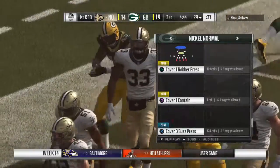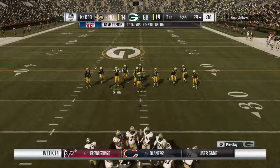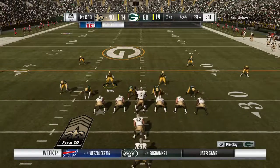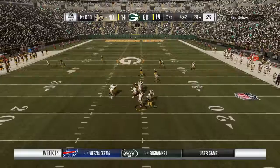Out onto the field comes New Orleans. And last time, decent field position through the pick 6, obviously costly. But they can't afford to just bunker in now. All right, good field position means go ahead and attack on offense. Try and press the advantage a little.